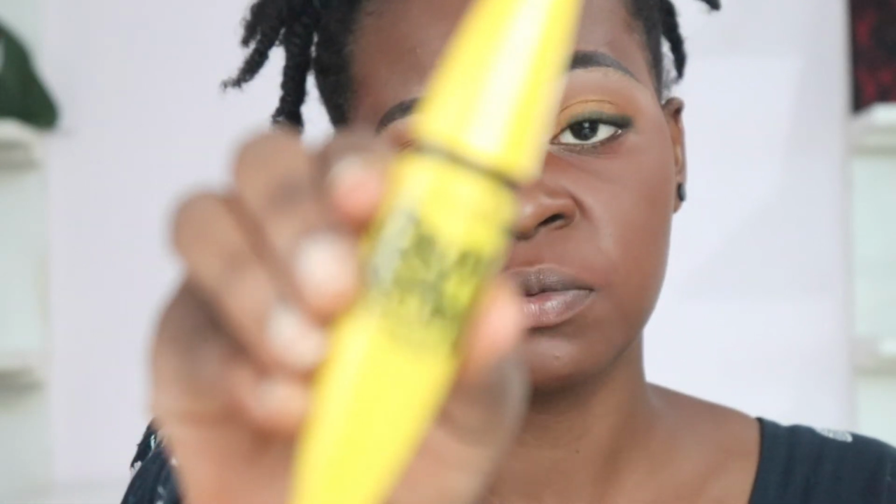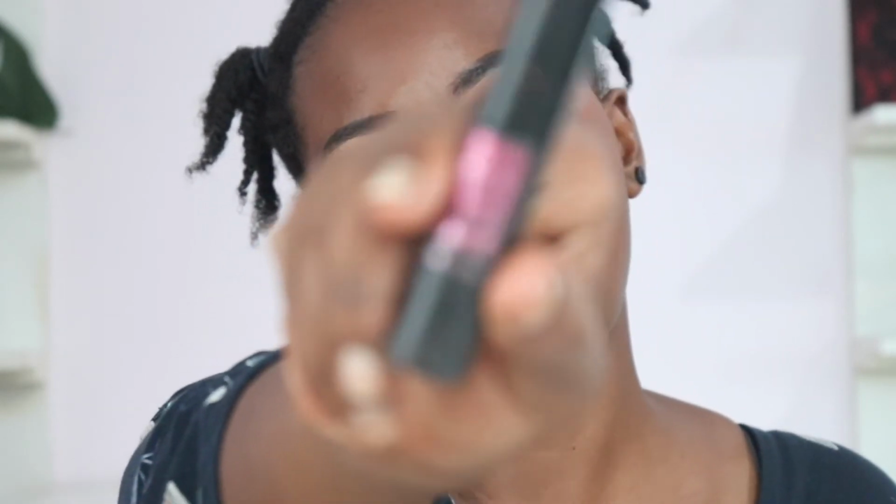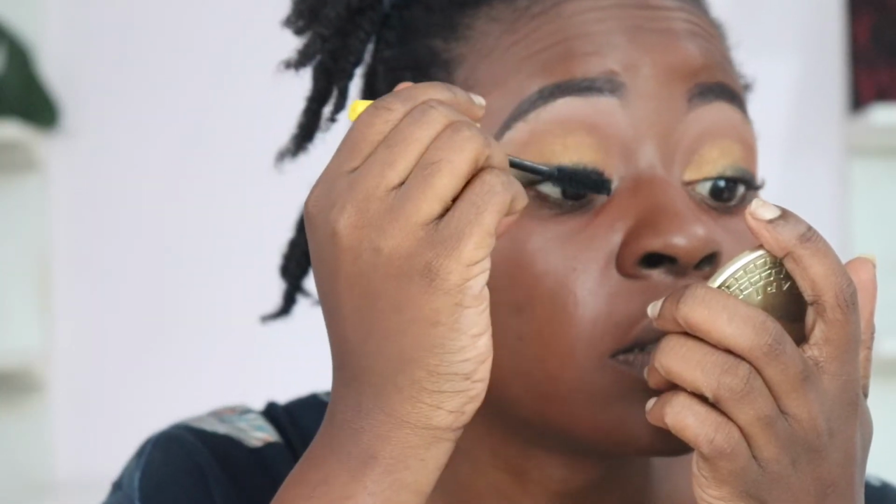Going to apply some mascara. This is the Maybelline Colossal Volume Express mascara, and I'm also going to be using the Lancome Monsieur Big mascara. Different mascaras have different properties, different formulas have different thickness to them. So I like using the Maybelline because it really helps to make my lashes look thick. But sometimes it can get a little clumpy, so I like to use the Lancome for definition.